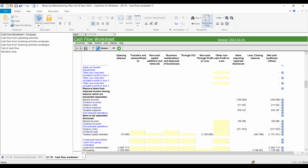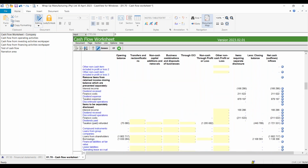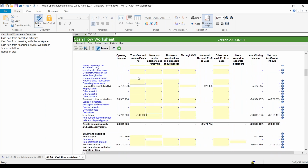And you should be back in balance. Okay, so that was just to show you all of what the process you would follow to get to your pure cash flow movements.